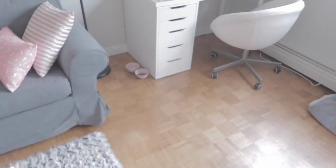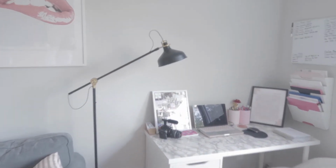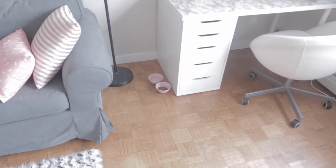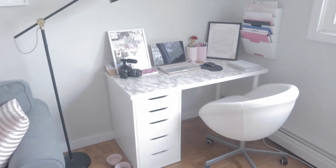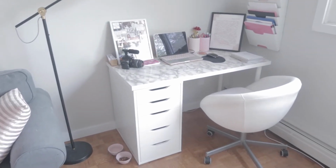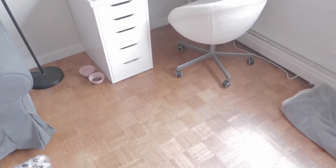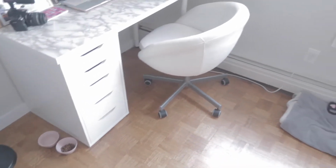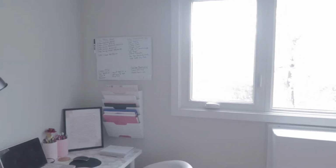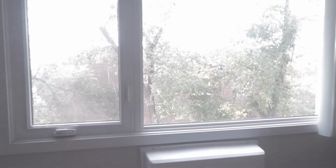And then moving over, we have my desk area. So we've got this lamp here, some of the cat dishes, and then my desk. On my desk I've got my vision board, my other camera, my laptop. The frame with all the words in it is basically a journal entry from the future. It's a manifestation thing. And I've got my whiteboard, my storage thing for all of the documents, and my window, which just looks out to some trees, which I absolutely love.